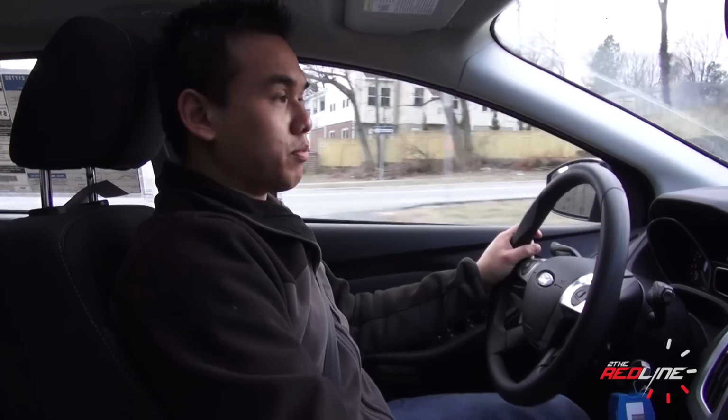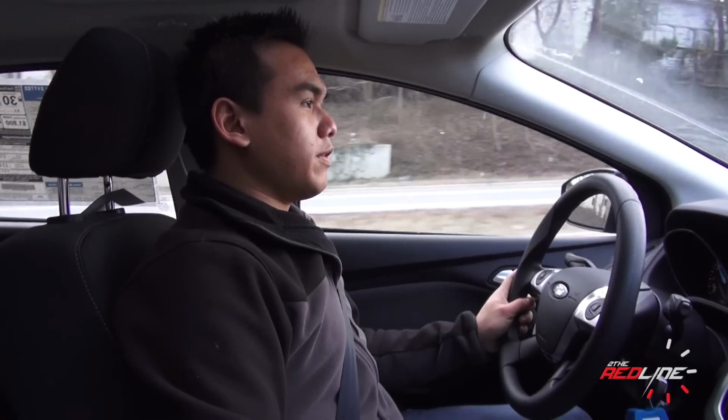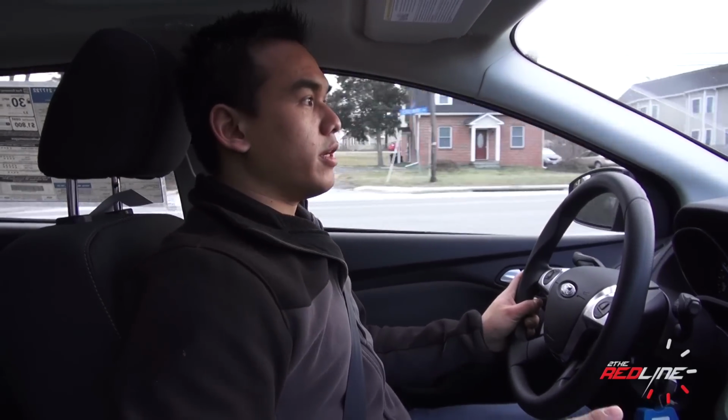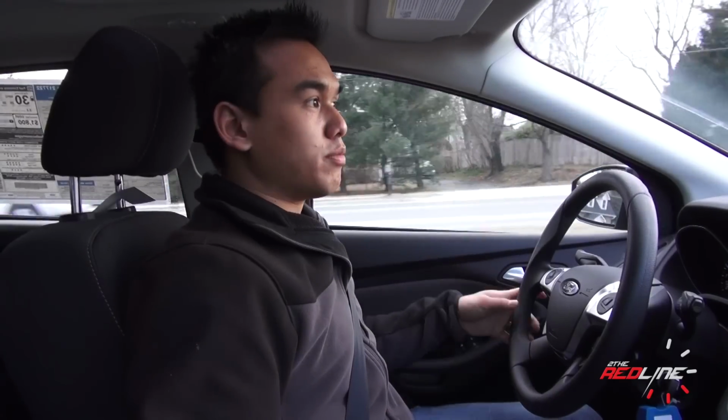You can see power is pretty... It's not even adequate, it's pretty sprightly, actually. So anyways, if you guys are in the market for a new compact car and you want a stick shift, you want it to just be kind of a simple daily driver, this Focus equipped like this is probably one of the perfect vehicles to choose from.